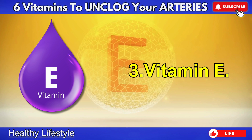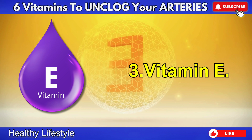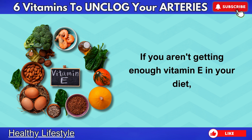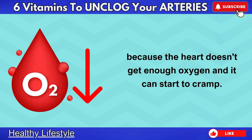Let's come back now to number 3, the all-important antioxidant, vitamin E. Vitamin E is absolutely essential for protecting your heart and your cardiovascular system. If you aren't getting enough vitamin E in your diet, you're more likely to have chest pain called angina, because the heart doesn't get enough oxygen and it can start to cramp.